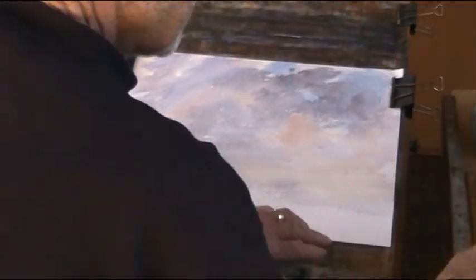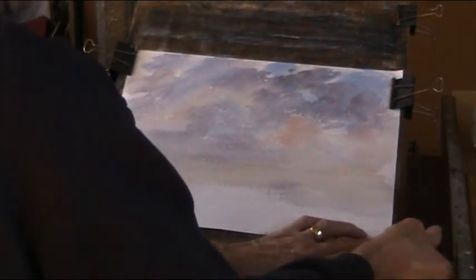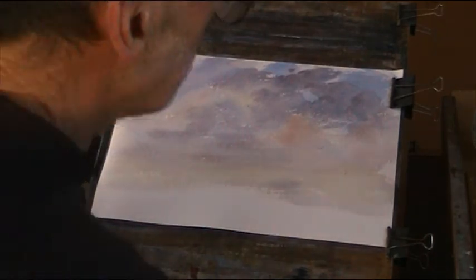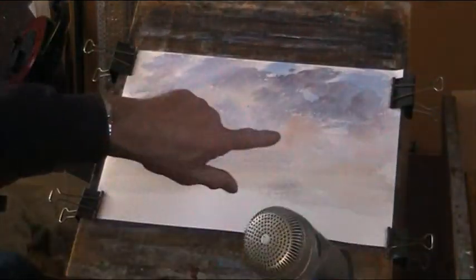I'll just re-clip this. Now I'm going to put in some... well, I'll see. I'm missing a clip now. There it is. I'll dry that off and then start putting in some trees.